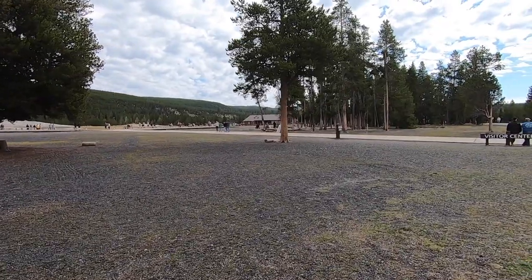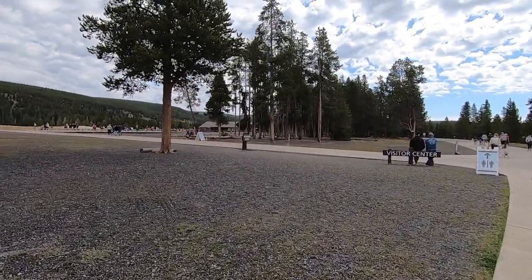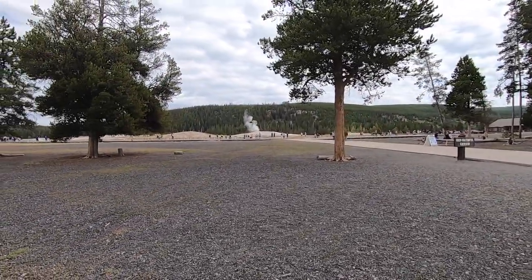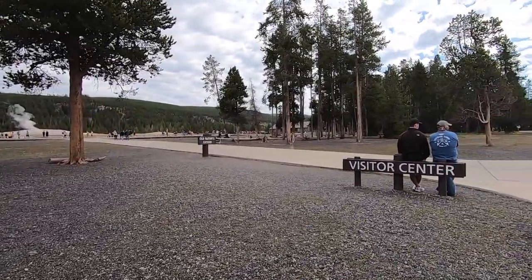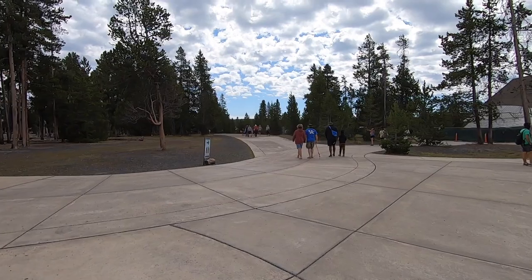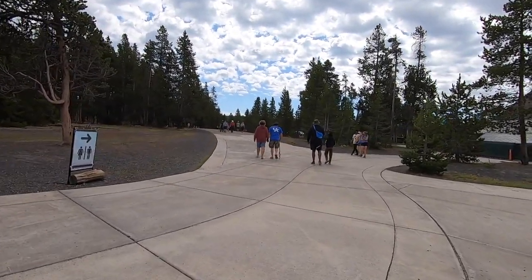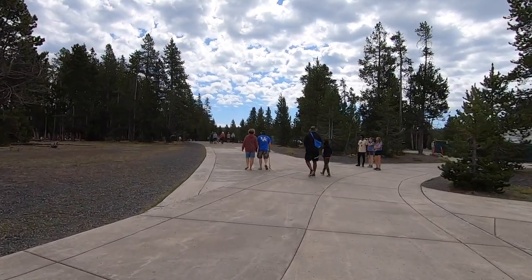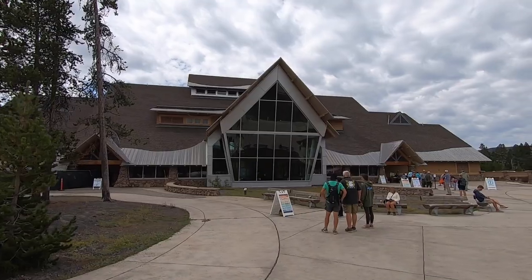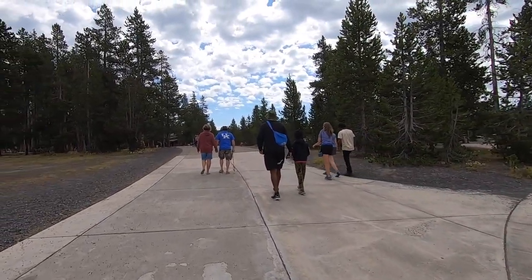Well, one last look over there at the geyser. It was cool. It was worth it. We were here. Actually, the crowd thinned out. There's our visitor center right there. See the line? That's where you can get information. Their rangers are standing outside.